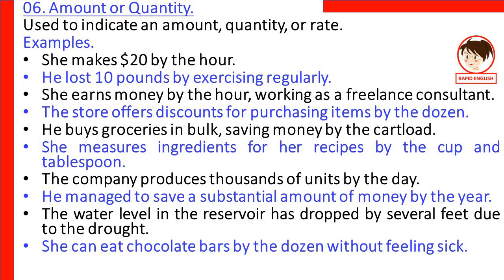Amount or quantity. Used to indicate an amount, quantity, or rate. Examples: She makes $20 by the hour. He lost 10 pounds by exercising regularly. She earns money by the hour, working as a freelance consultant. The store offers discounts for purchasing items by the dozen.